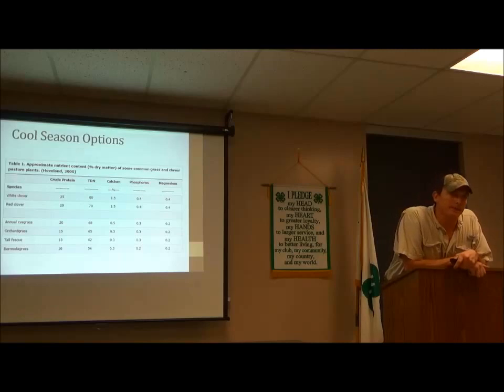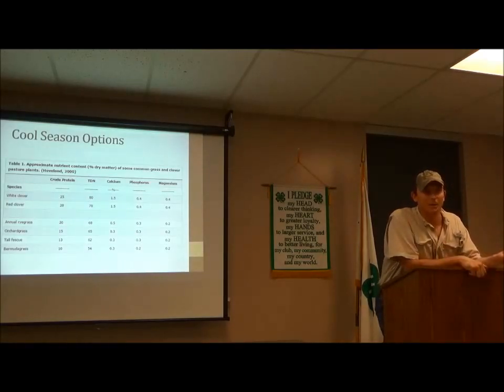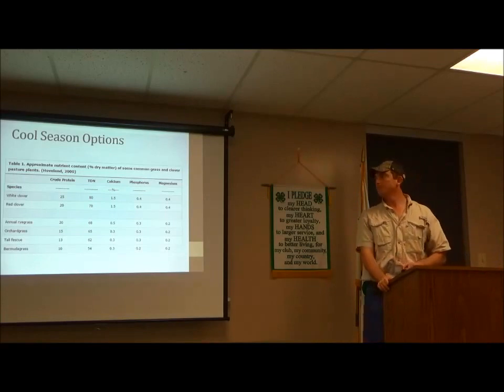And the way to get around it is, if you do have a real bad stand of root knot nematode and it kills out your white clover, don't plant it for 3 or 4 years. Let it die off. Even if they go away, they come back.